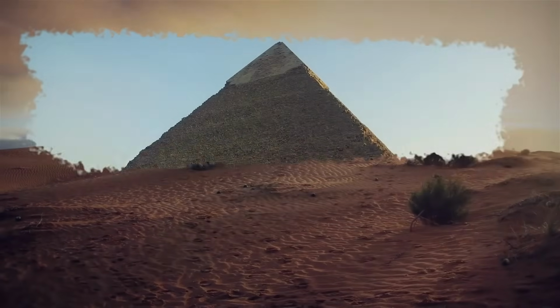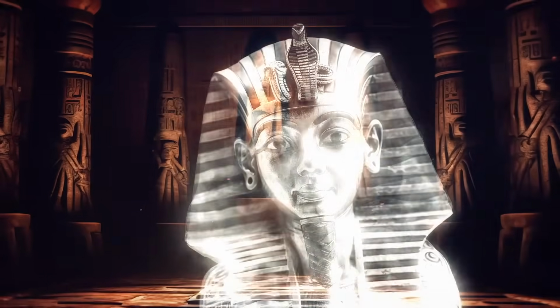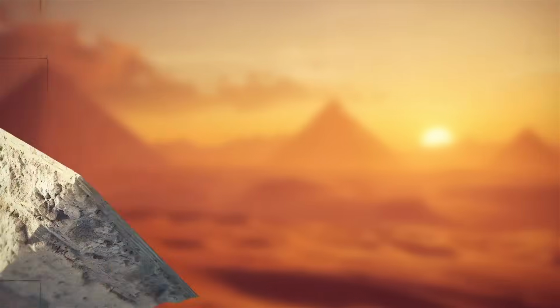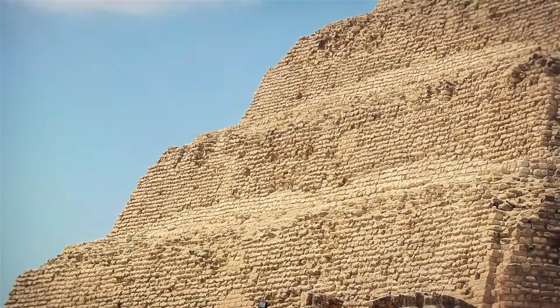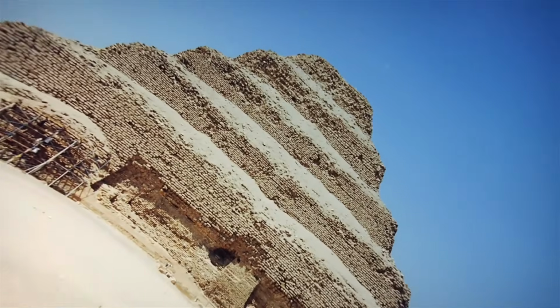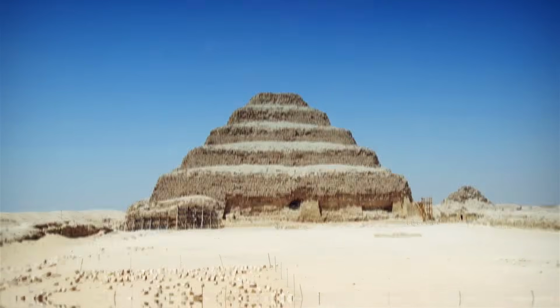Most people know that pyramids were built as grand tombs for the pharaohs, designed to ensure they had a smooth journey to the afterlife. The Great Pyramid of Giza, for instance, was constructed for the pharaoh Khufu. But what most people don't know is that this whole pyramid building trend started right here with the step pyramid of Djoser about 4,700 years ago.